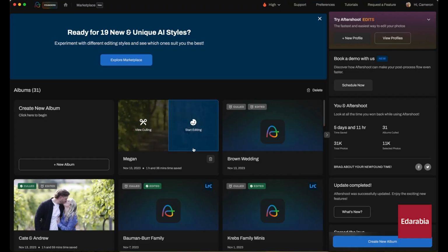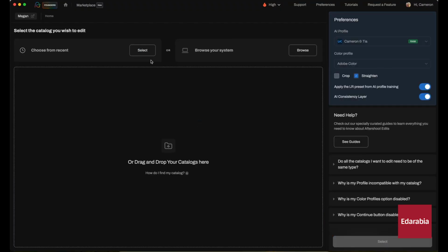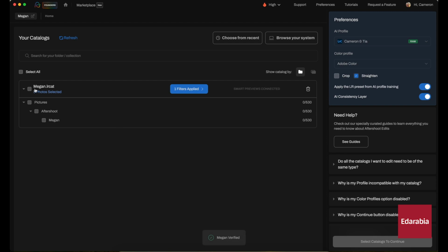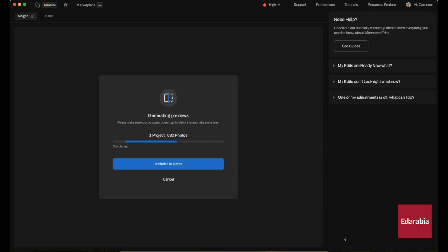Culling through a gallery manually is a tedious task. This process can extend a 2-hour editing session to 5 or 6 hours, or even longer, due to extensive culling and editing. Aftershoot simplifies this by efficiently reducing a large number of photos, such as 700, to just 40 usable images for clients. Here's a quick overview of Aftershoot's capabilities.